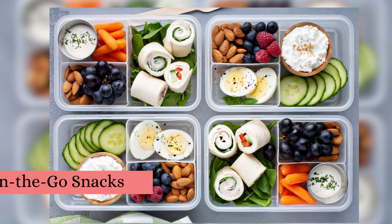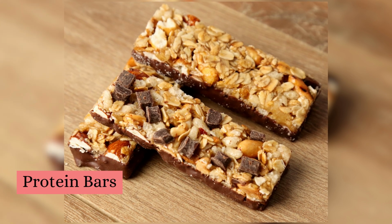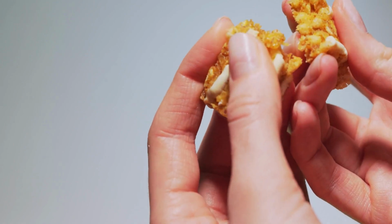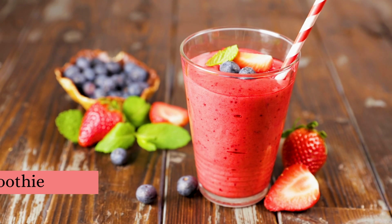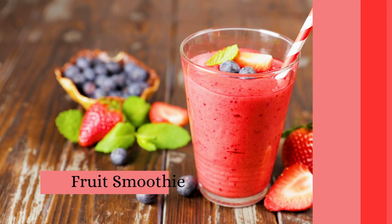Need a snack on the run? These quick bites are perfect for busy days. Grab a protein bar for a quick energy boost during your hectic schedule. They are a convenient and satisfying choice. Blend up a refreshing fruit smoothie and take it with you wherever you go. It's the perfect portable snack.